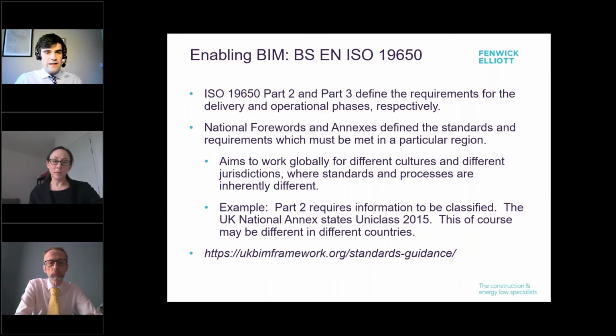On that basis, the ISO 19650 has national forewords and national annexes, and these set out region-specific requirements for the way in which information is managed. So for example, here in the UK, the annex requires that information is classified using Uniclass. In other jurisdictions, another classification method might be used.